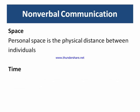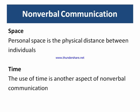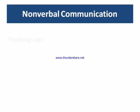The next is time. The use of time is another aspect of non-verbal communication. Suppose someone asks you to do a task as soon as possible. If you complete the action right away, you send a positive message to the other person. Ignoring an urgent request can send a negative message. जब आप कोई काम वक्त पर कर देते हैं, कोई आपको किसी काम के लिए कहता है और फौरन आपने कर दिया या जितना टाइम आपने कहा उस पर कर दिया, तो ये एक बहुत ही पॉजिटिव मैसेज आप भेजते हैं. बढ़ते हैं पैरा लैंग्वेज की जानिब.